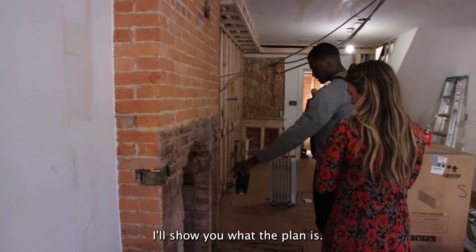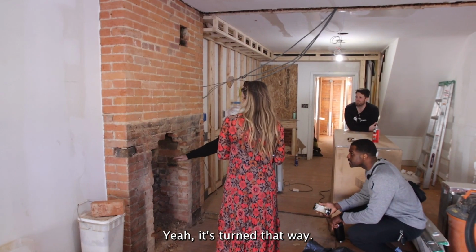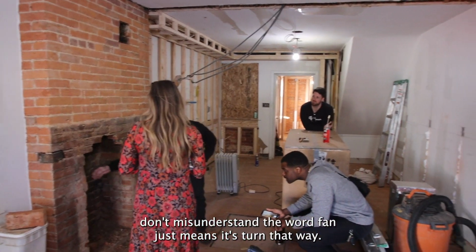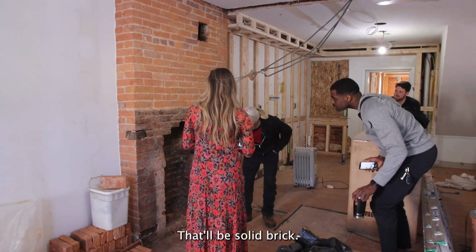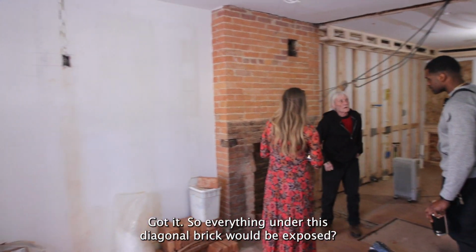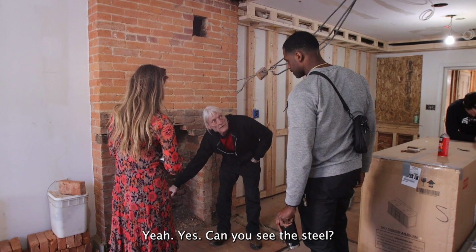Yeah, I'll show you what the plan is. The fan will be here. Don't misunderstand the word fan, it just means it's turned that way. We have to put a piece of steel here. That'll be solid brick, and then we're going to make the inside real nice. Got it. So everything under this diagonal brick will be exposed. Everything below there, yes.